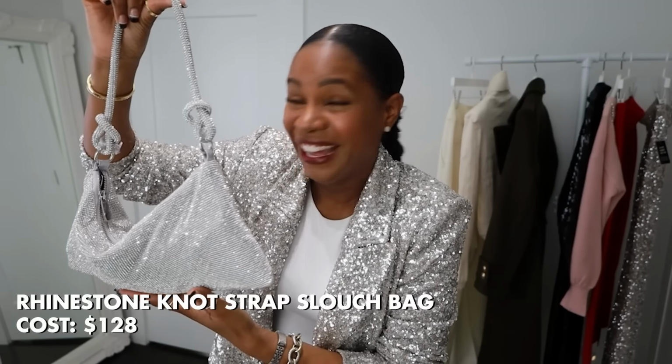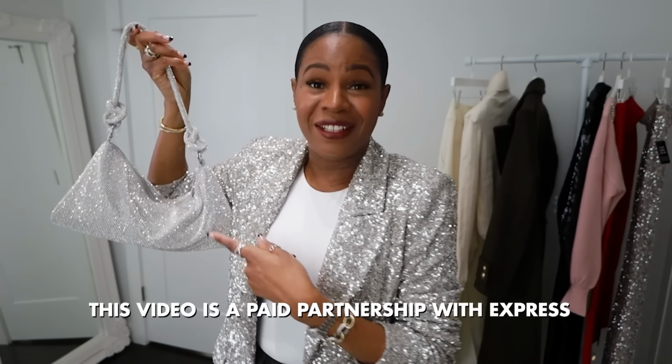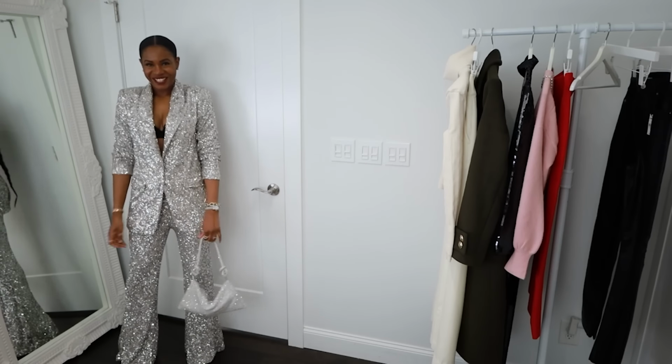Guys, I almost forgot to share this bag. How fabulous is this bag? I got this bag from Express, yes. And I wore it with this particular outfit as well as the other sequins head-to-toe outfit because the bag is fabulous. Very, very cost-effective. Comes in a variety of different colors. I just love it. It's just so fun.